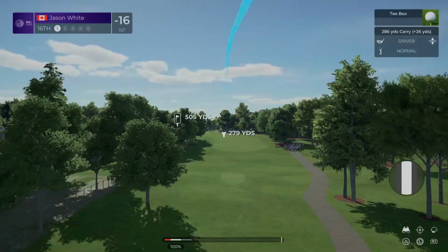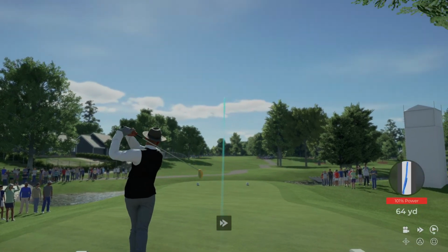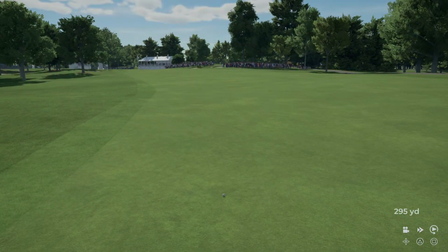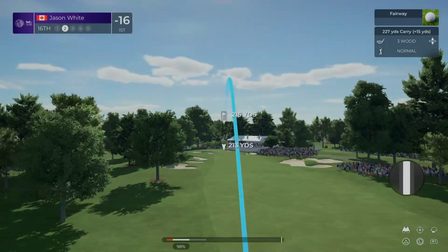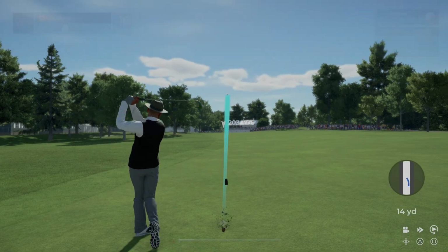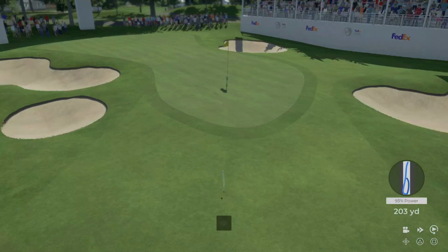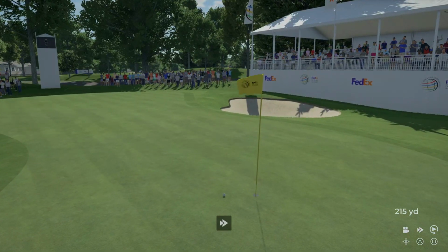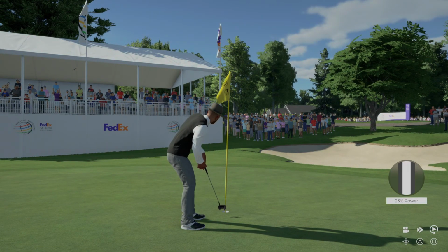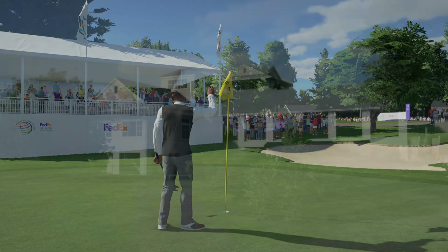The 16th at TPC Southwind is the last genuine birdie hole on the course. It's a par 5 measuring just 530 yards, but there's a lot required on the tee shot that's played uphill to a ridge. If you can get it up over the rise, a good chance for reaching the green here in 2 to set up a birdie and even perhaps eagle. But be wary of this green. There's a big bunker short left, and if you find it, it's not an easy up and down. Maybe even a par can be hard.